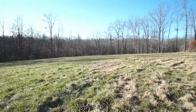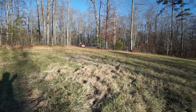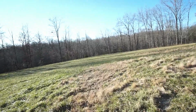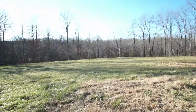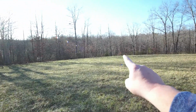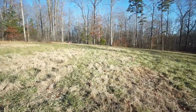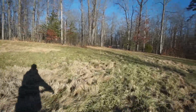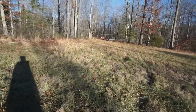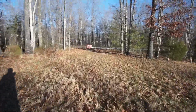Now, as you can see, just taking a little 360 here so you can take a look at how much room your animals can have. Of course, we were down there hiking and came all the way up this little hill and back to the road. All right. Now let's walk down to the other side of the property so I can show you roughly where that property line is, and also another community horse trail for Ridgetop that you can see where it's located.